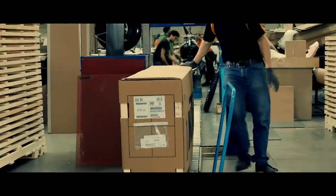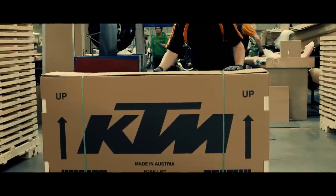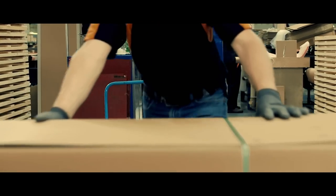Every individual person, as you see it at the assembly, as you see it just at the entrance, everybody is involved somehow in making a motorcycle. And if you see such a product being used and at the end maybe even successfully used, winning a race, that makes us proud. That's our life and that's our philosophy.